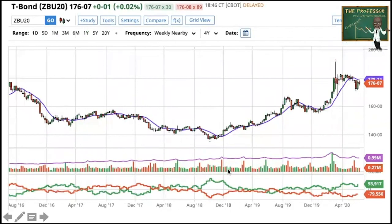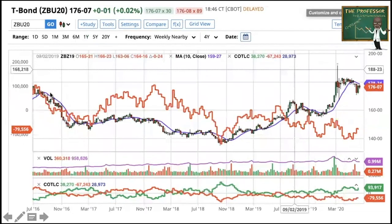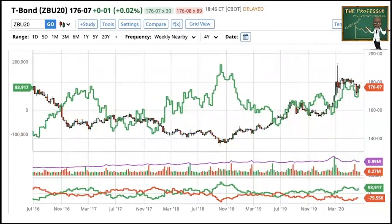So let's go to the next slide. So once again, these are the large speculators. You can see the correlation between the actual price and the speculators. They're going hand in hand together. The next slide is our indicator. Here's what you're looking at. You can see it here again.